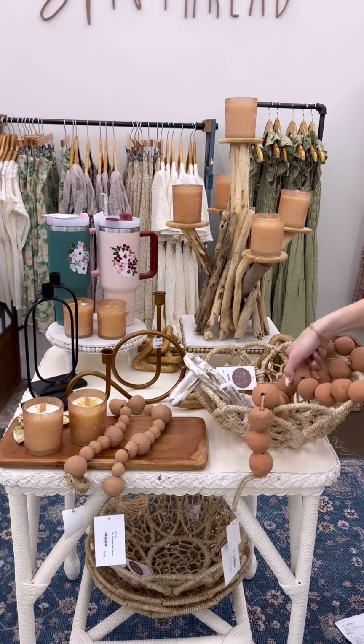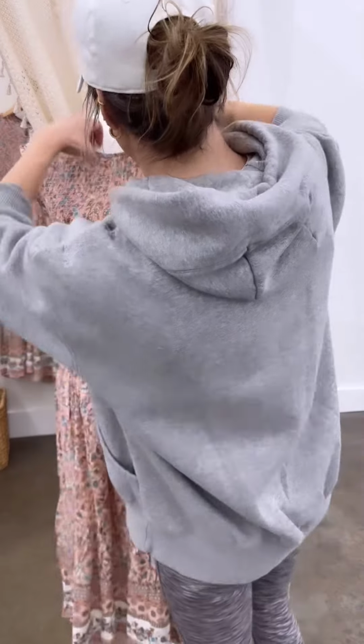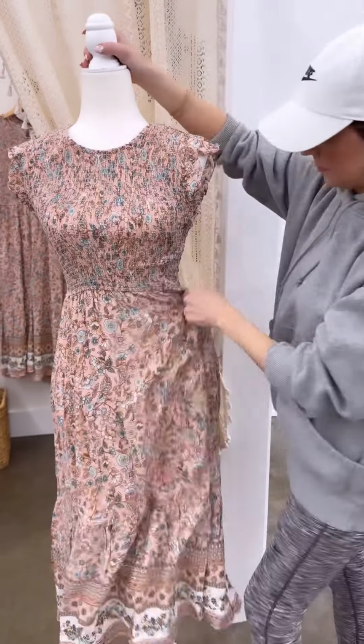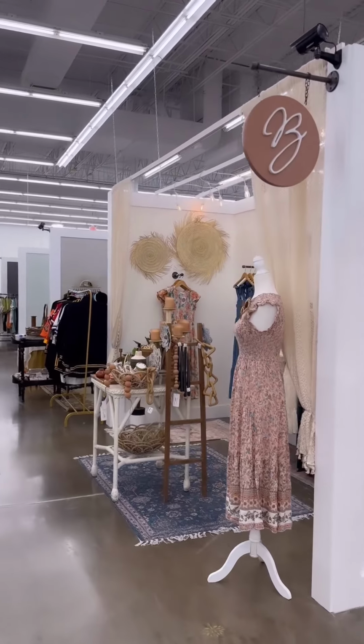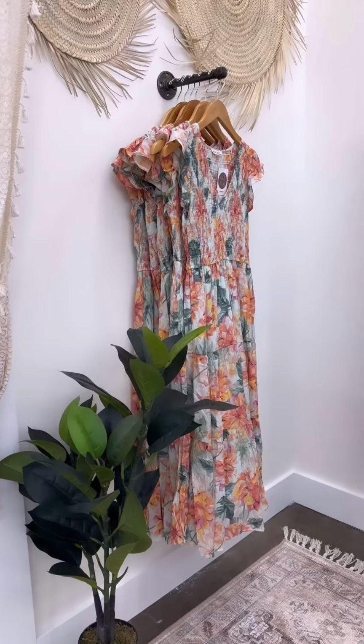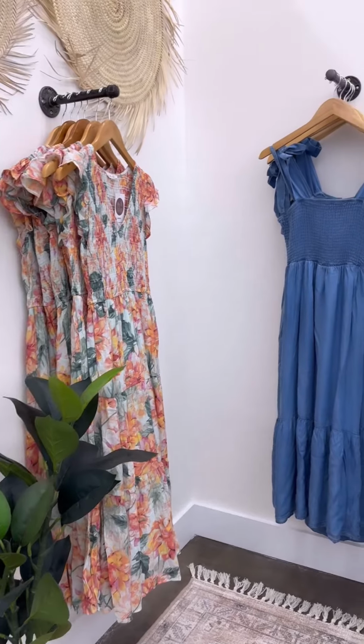I brought a collection of our own hand-poured candles and also our home line, dressed our mannequin and got her looking all cute and springy. And guys, this is the finished product. How cute is our booth? It's arguably my favorite that we've done to date.